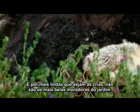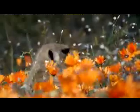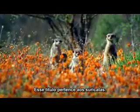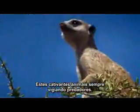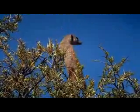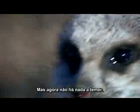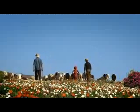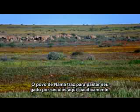But however cute these chicks are, they're not the most endearing inhabitants of the desert garden. That title falls to the meerkats. These captivating animals are constantly on the lookout for predators. But this time, they've got nothing to fear. The Nama people have been peacefully grazing their livestock here for centuries.